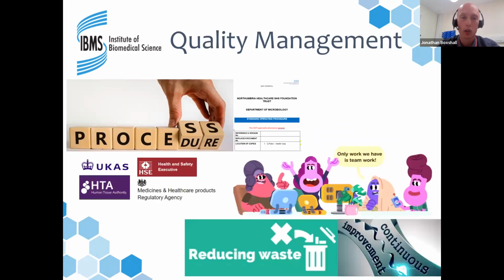So when we look at it overall, quality management is looking at your processes and procedures, taking into account regulatory body considerations, whether that's UKAS, the Health and Safety Executive, more focused in the microbiology areas and containment level 3 facilities, the Human Tissue Authority in histology and mortuary, and MHRA for transfusion related areas. These all need to be considered as part of quality management and building our quality management system to fit in with the guidance or regulations. And this group of people here is about collaborative working, talking together to try and improve what we're doing, to ultimately reduce waste and build in continuous improvement in the system.